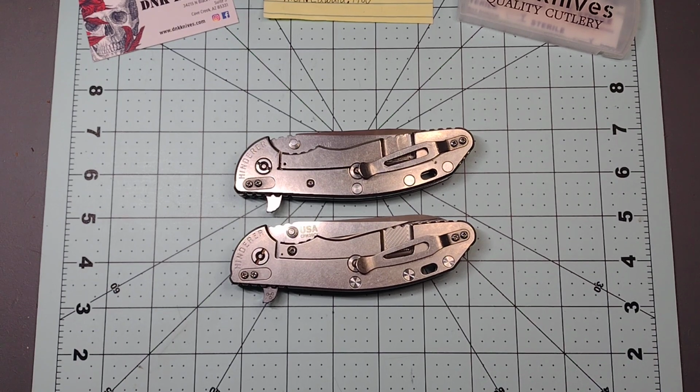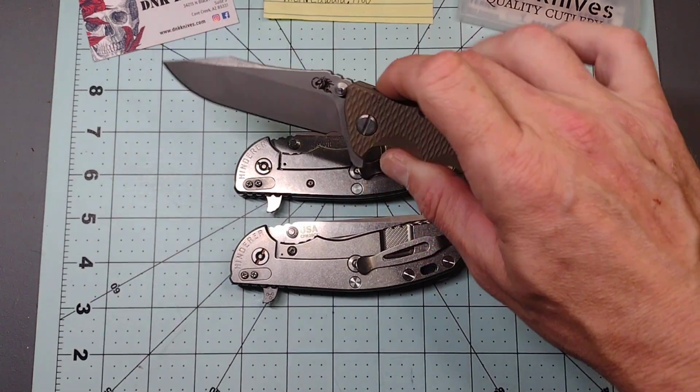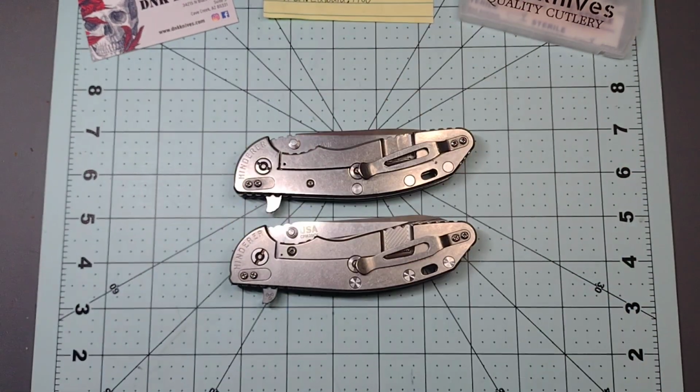All right, guys, that's all I got for you today. Let me know what you think about these. Which one do you like the best? Or do you just not like them at all and you prefer something a little smaller, like the Eclipse?